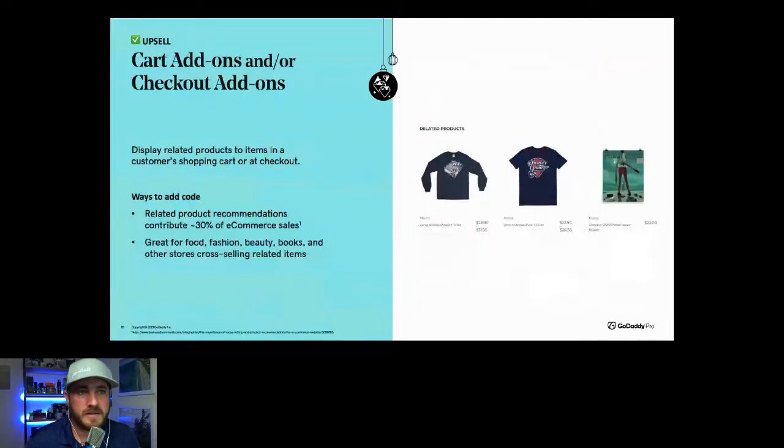I have cart add-ons and checkout add-ons. It's actually two separate plugins, but they are very similar in what they do. They'll display related products to items in the customer's cart or at checkout. This is kind of the equivalent of you're in the grocery store and you're checking out and you see that candy bar or that magazine at the checkout, and you go ahead and you throw that in your cart because it's interesting, right? In this case, the items that are going to be displayed are going to be more related to the items already in the cart. So that will be helpful.